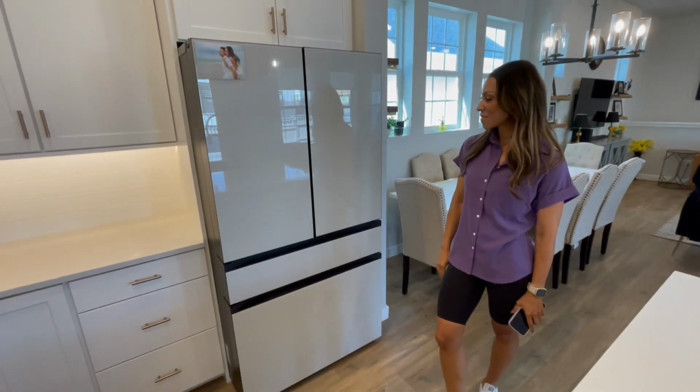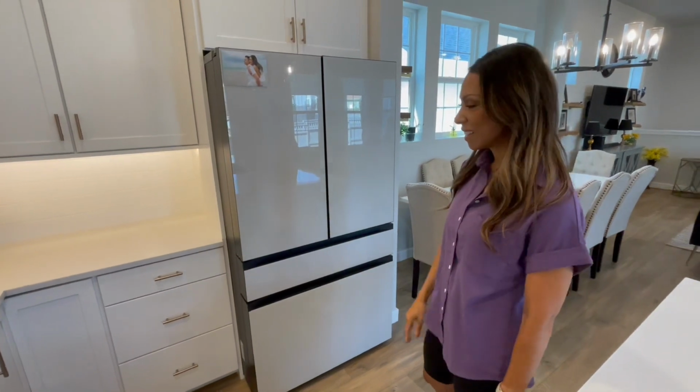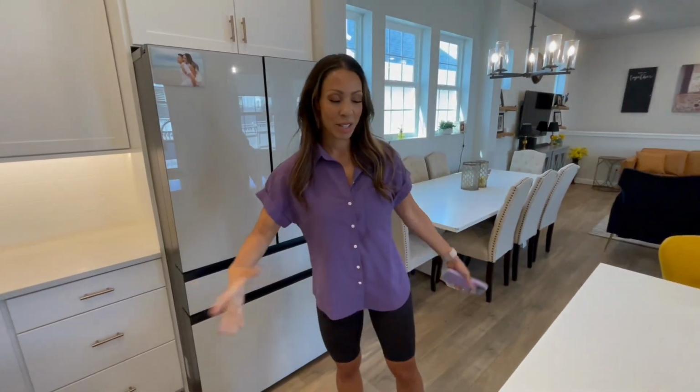Brand new Samsung, so it has a filter water system in there. Okay. So I do love it, and it fits the space well. It's clean. Yeah, it does. I intend on taking pictures down, but hey, here we go.